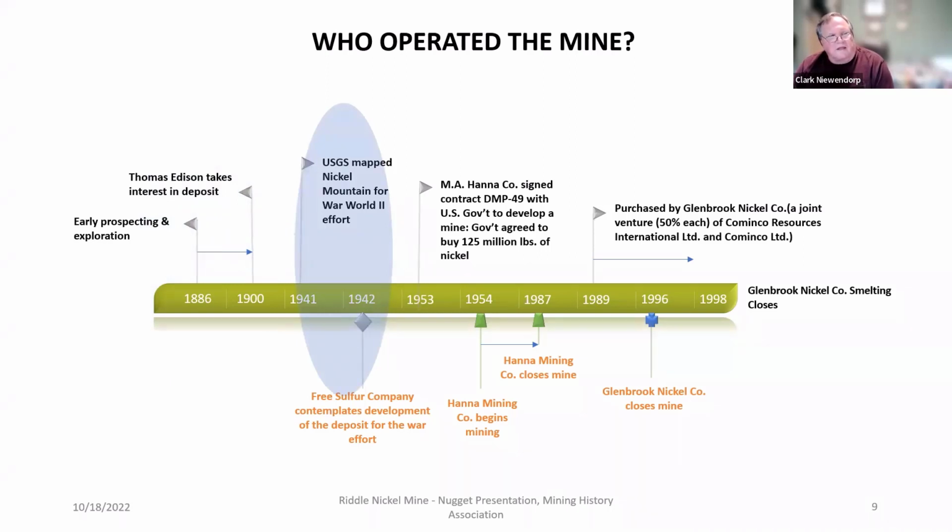Now, when World War II broke out, for strategic purposes, and the war effort, then the mountain was looked at. The USGS came in there. They evaluated. Freeport Sulphur Company was interested, came in there and looked at it, drilled about 40 to 50 holes, and that really didn't develop it to anything.